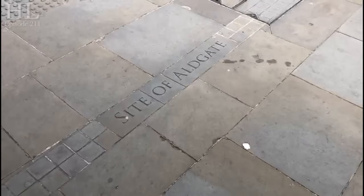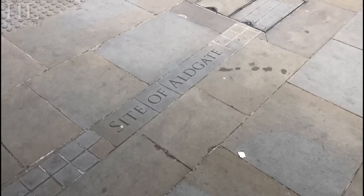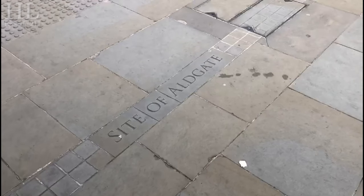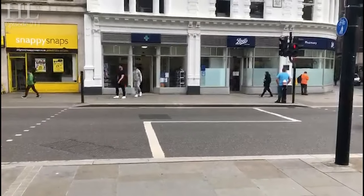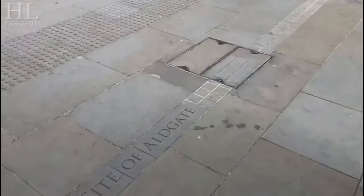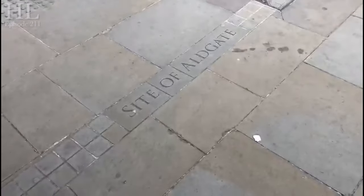For those of you who are familiar with the area, we know that this isn't the site of the Aldgate itself. That's a few yards further to the south, but we had a few technical issues on the day and we didn't have any footage to show you. So I went back a few weeks later and I've recorded it. And this is the actual site of the Aldgate. It's at the south of Aldgate Square, just opposite a well-known pharmacy and coffee shop. So there you go. Back on track again.